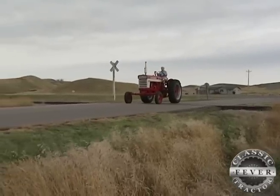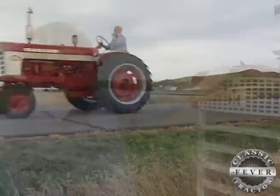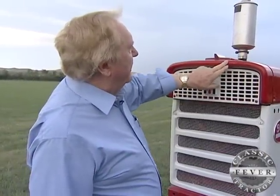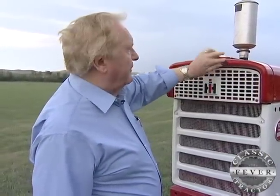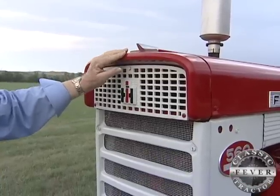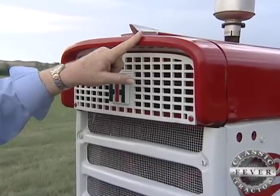In 2003, Ken decided it was time to bring the tractor back into the family. So he traced it to a horse farm near Sioux Falls and instantly recognized his favorite Farmall. Here's the front, and when I had it, I had put a little ding in this front part of the grill here, a little indentation. And in 2003, when I found the tractor again, it was still there. So I knew it was my tractor.